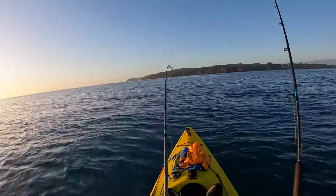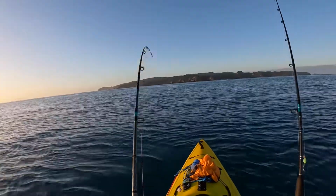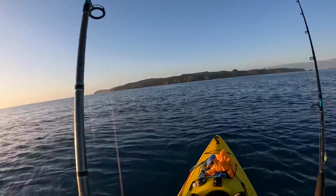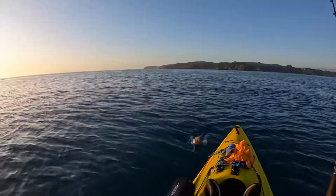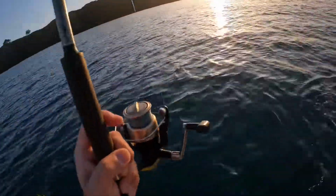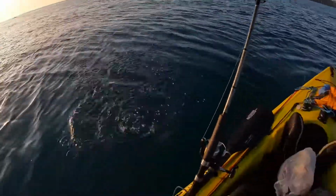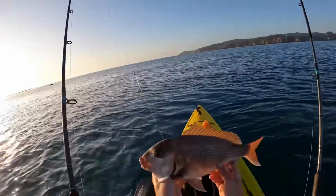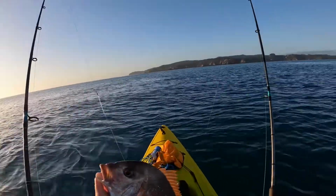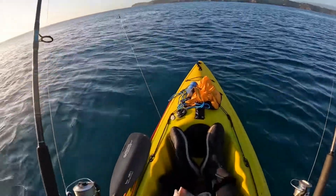Alrighty, just anchored up and put the burley down and whacked out the soft bait. Haven't had a chance to get the stray line out yet, but we'll do that in a minute. Alrighty, there's the first keeper for the morning. Nice little 40cm one. Didn't get that one on camera because it sort of just swallowed the stray line bait and then just sat there, so I didn't even know he was hooked. But yeah, not bad.